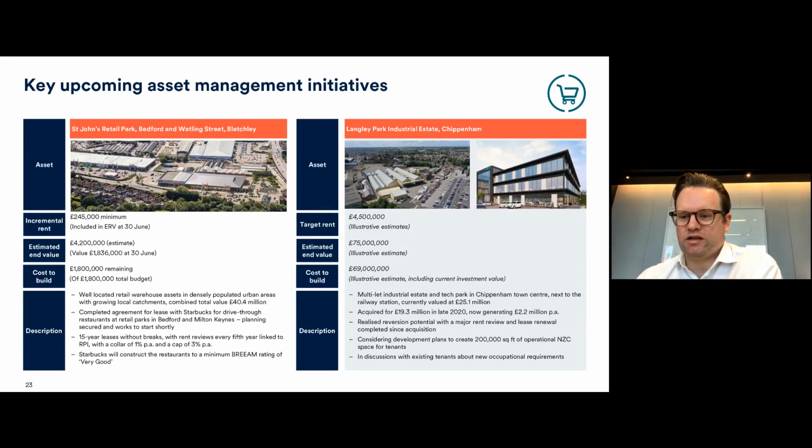But in addition to Chippenham, the site, Langley Park, is right in the centre of the town. It's right by the train station. There's loads of residential around it. And Siemens employ hundreds of people there. The site is 28 acres and there's plenty of unused space.